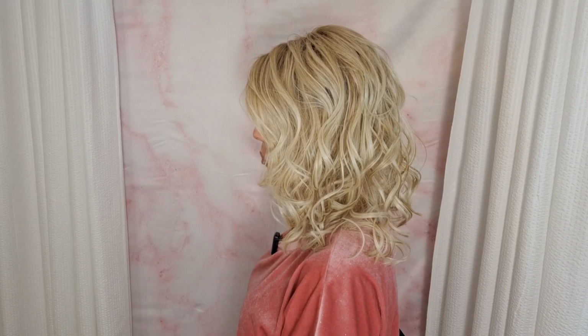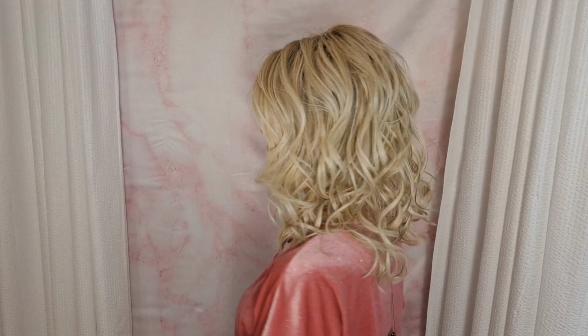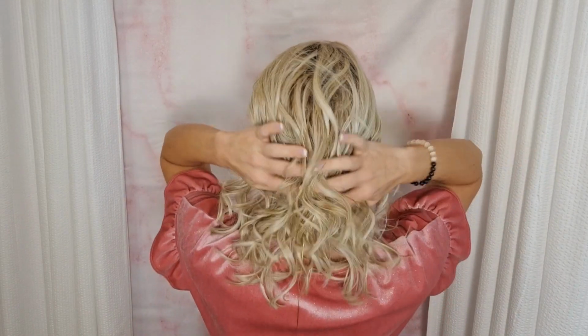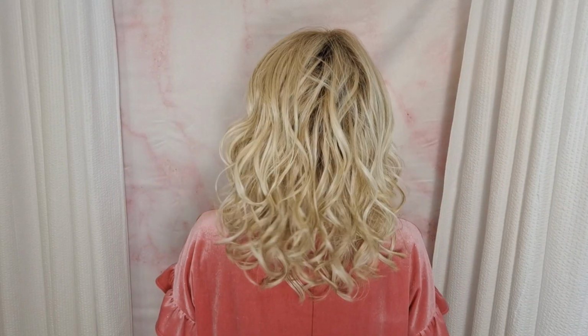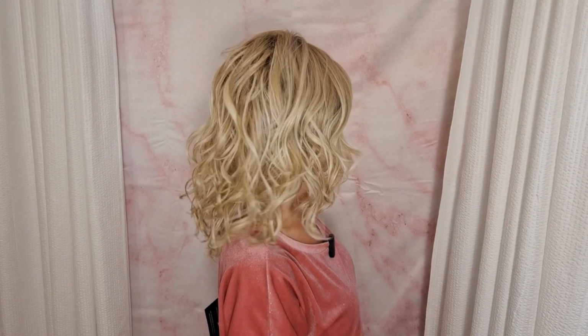Here she is on the right. Here's the back. This is like the perfect length. And my left. So cute. I literally could wear this all year long.